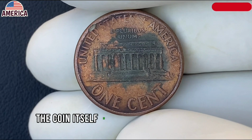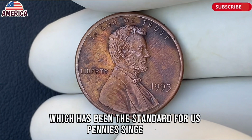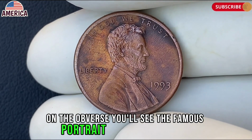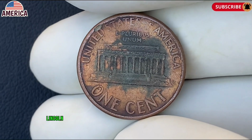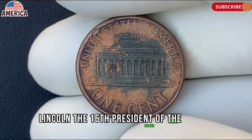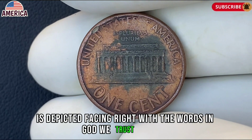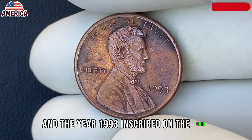The coin itself is made from copper-plated zinc, which has been the standard for U.S. pennies since 1982. On the obverse, you'll see the famous portrait of Abraham Lincoln, designed by Victor David Brenner. Lincoln, the 16th President of the United States, is depicted facing right with the words "In God We Trust," "Liberty," and the year, 1993, inscribed on the coin.